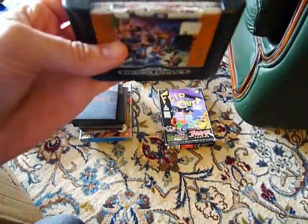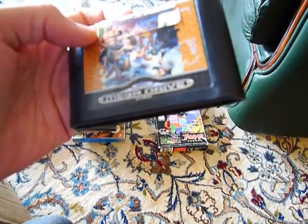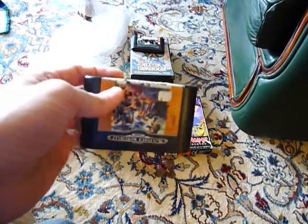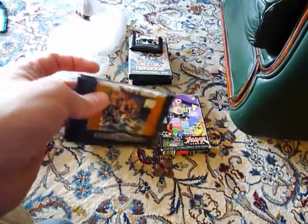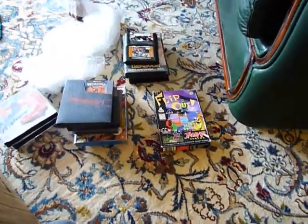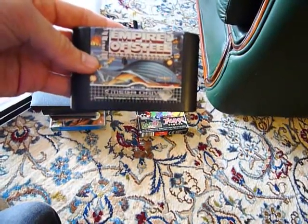And then we have Streets of Rage 2, also in very poor condition. Again, this is a game that I've been looking for a while, and I haven't been able to find it in good condition, so I just decided to pick it up now, so I'm able to play it, and hopefully I can upgrade to a nicer copy. This is a really nice shoot 'em up for the Mega Drive here, Empire of Steel.